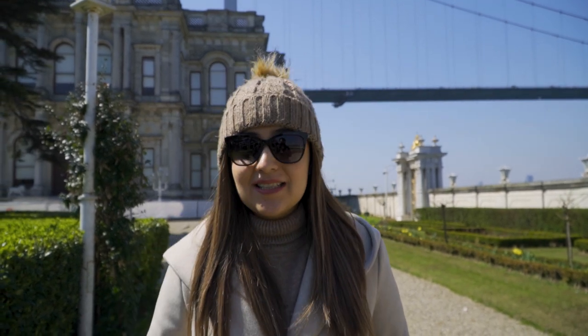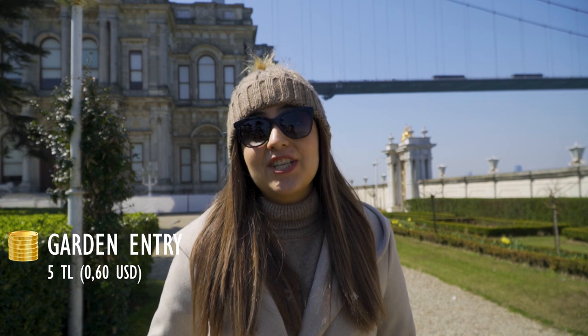We are finally in this beautiful place, and if you're around Cengelköy, we highly recommend you come to this other palace. Of course, the most famous one and the most visited one is Dolmabahçe, but this one on the Asian side is also totally worth a visit. Of course, we won't be entering inside because they don't allow filming or taking pictures, but if you want to only come to the gardens and also take pictures or do some filming, you can do it for only 5 Turkish liras per person. As you can see, there are many beautiful places where you can take beautiful photos, and also it's just next to the bridge, so you can enjoy stunning views from this point.